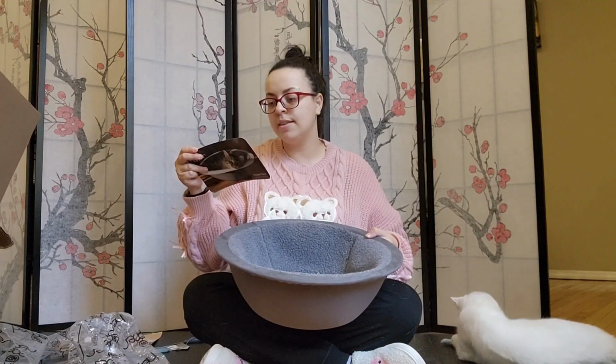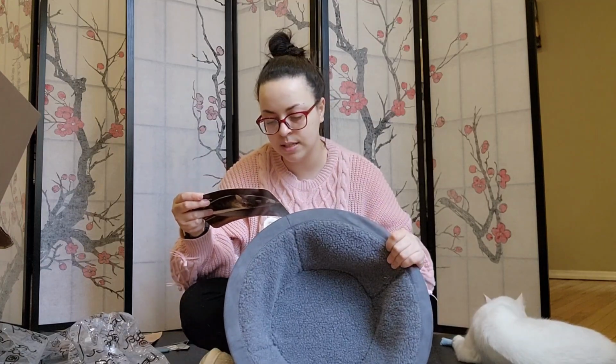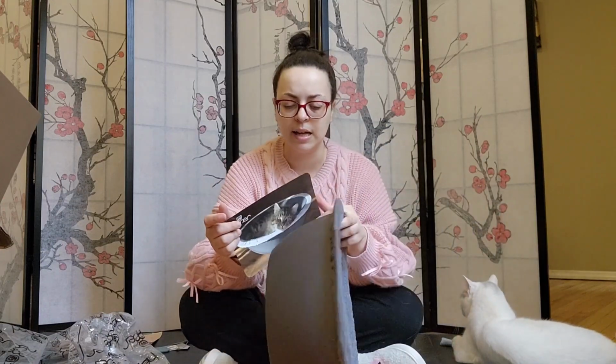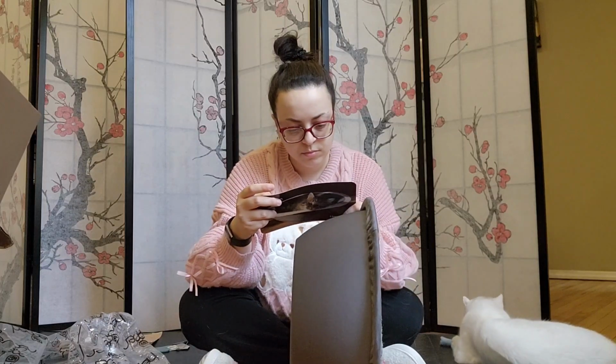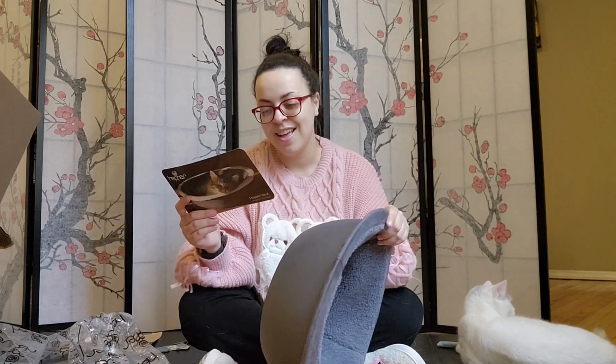The thick fleece liner was made for maximum coziness. The fabric here is laminated. Like I mentioned, it's very smooth. It's not hard or plasticky or anything like that. Let's see. The Hepper nest bed is designed with the modern pet in mind. Emmy is definitely a modern cat.